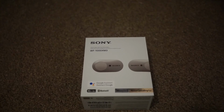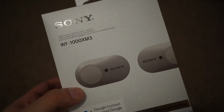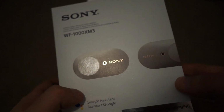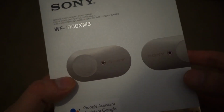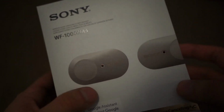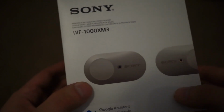Today I got two unboxings for you. The first one is the Sony WF-1000XM3 wireless noise cancelling earbuds, and I've been waiting for these for quite a while. They were on back order for a while. I actually got them from Best Buy because Amazon had them sold out for a few months. So they've been really popular.